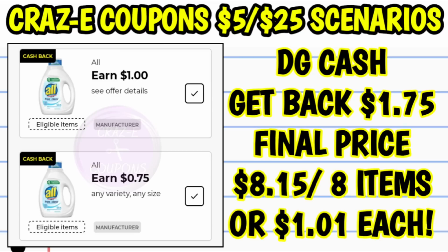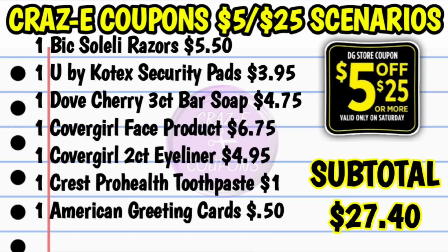But this still gets even better because right now on the Dollar General app, we have 2 cashback offers for the All Free and Clear liquid laundry detergent. So you're going to get a total of $1.75 back. That's going to make your final price $8.15 for all 8 items, making each one just $1.01 each. All right, moving right along into our fourth scenario.